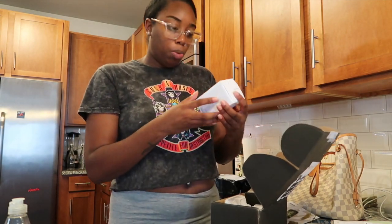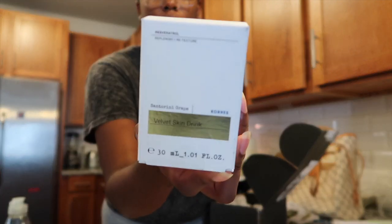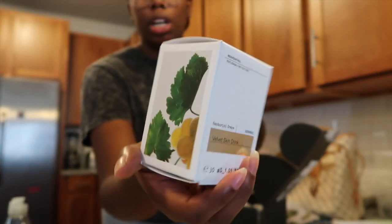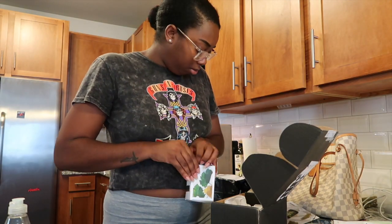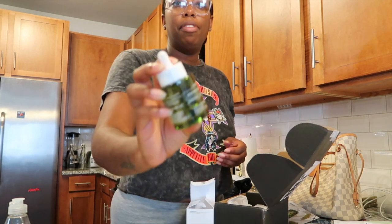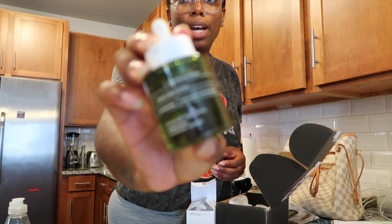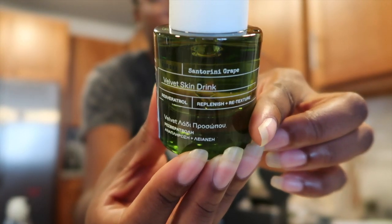And this is what the box looks like. It's super pretty. I like this. This is so pretty. And this is the side of it. Oh my God, this is so pretty. I love the packaging. Like, okay, packaging. This is so, so pretty. Oh my gosh, I love this.